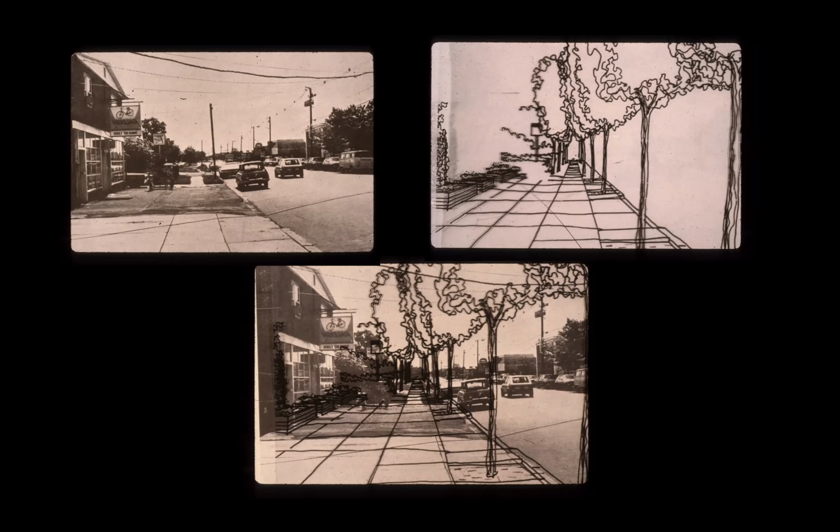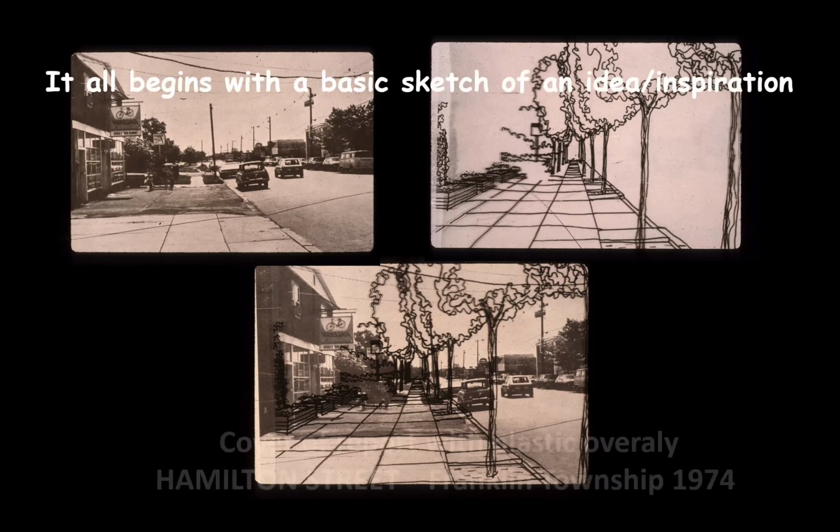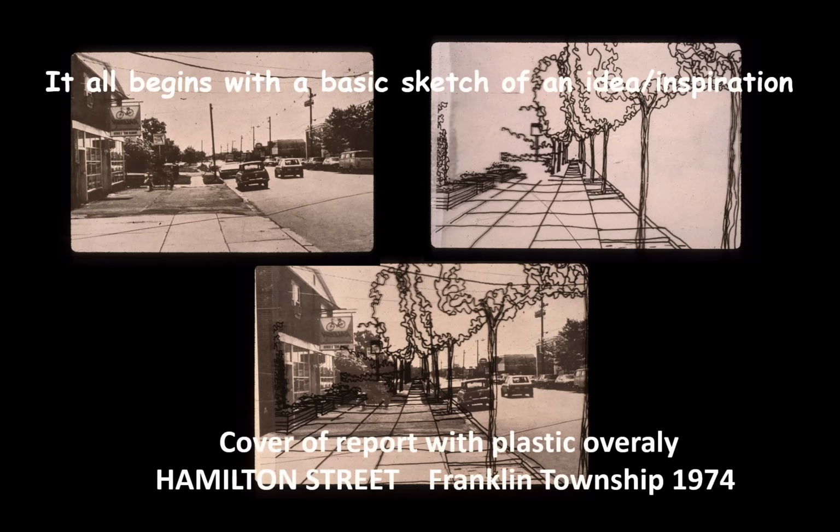And in fact, I thought it was funny when Bob Bisick, who was the director of Somerset County Planning Board for years and years and years, when he retired, he sent me that project back. 35 years later, he sent it back to me. He said, Tony, this is the first simulation I ever saw. So I thought you guys would find that one. But again, it all begins with that.